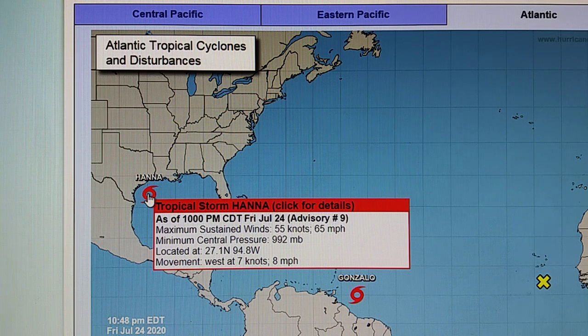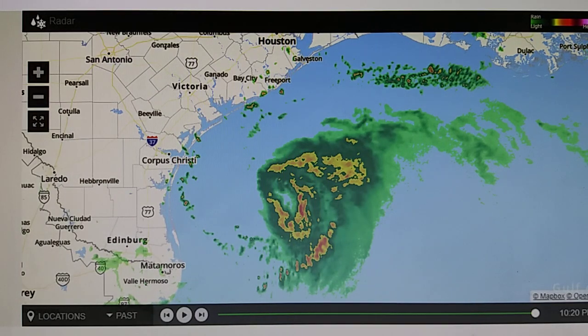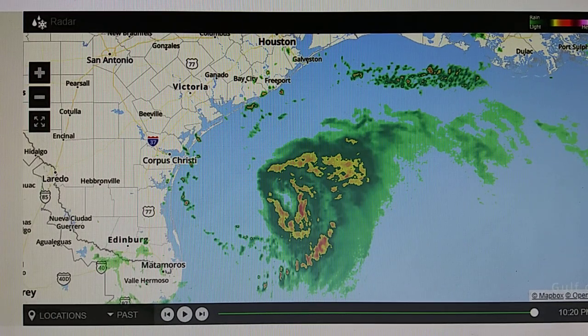That's down from about 1,000 millibar earlier, yesterday, and then through this morning. So it's now moving west at 8 miles per hour. It looks like it may hit the Corpus Christi area. If we look at the Doppler radar map, we can see Corpus Christi right dead ahead.